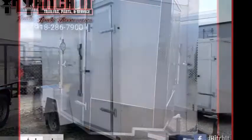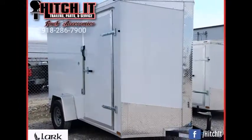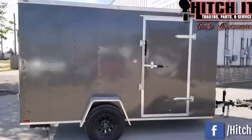This trailer takes a 2-inch ball and has a 2,000 pound jack. It also has stabilizer jacks on the rear.